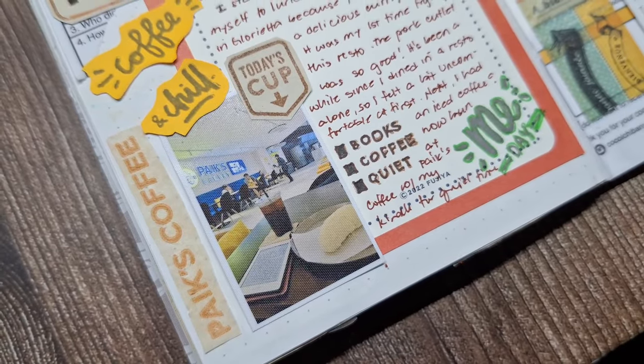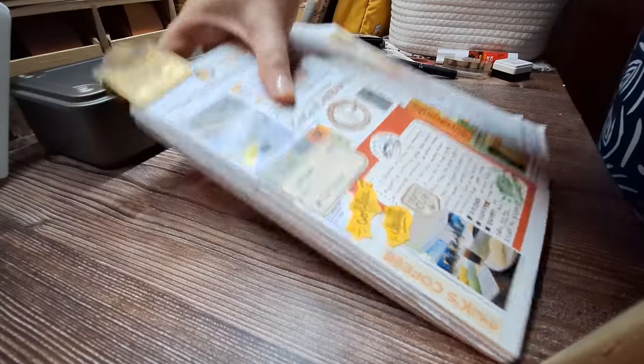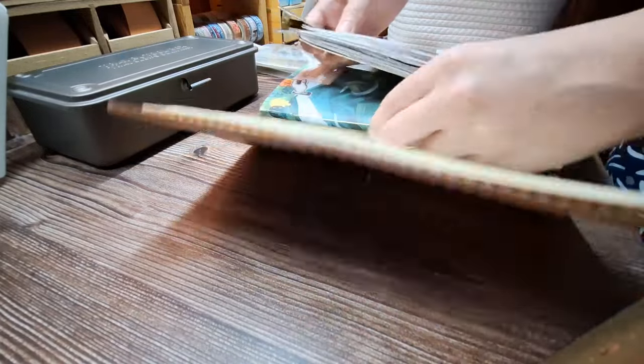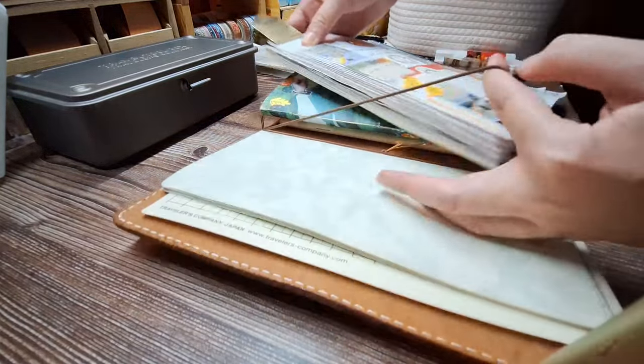Remember, memory keeping is a personal journey. There's no right or wrong way to do it. The most important thing is that it brings you joy and helps you preserve your precious memories.